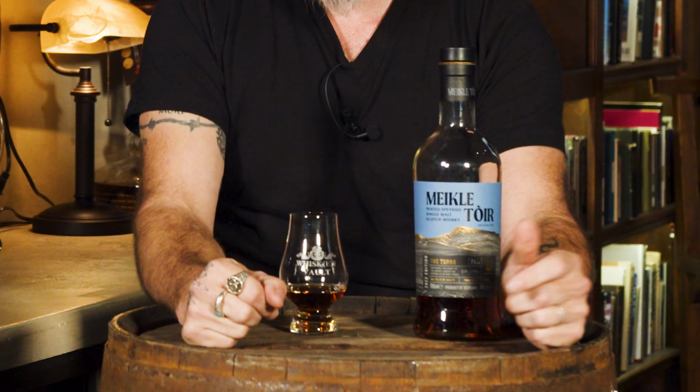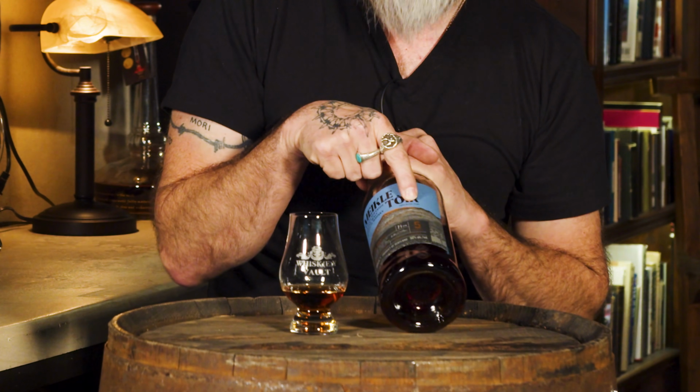Meikle Tòir. Now, I love that they have that Gaelic name on there. I also love that in small print right here, they put how to pronounce it. I wish more people did that. I mean, crying out loud, the Bunnahabhain bottles with some of their names need that phonetic translation on the bottom. So this helps you not feel stupid saying the name of the distillery. It means big pursuit. And the idea was to create at this Speyside distillery a really brilliant peated Scotch.